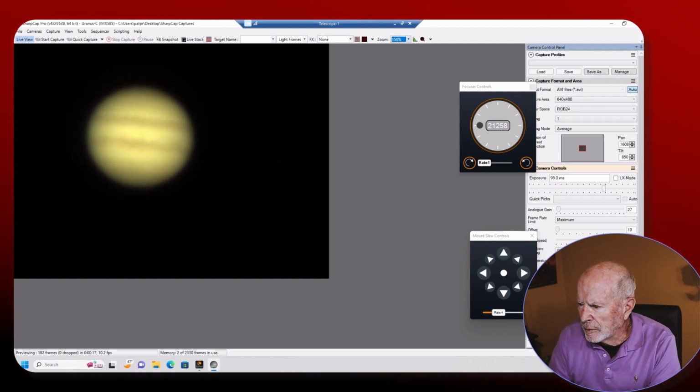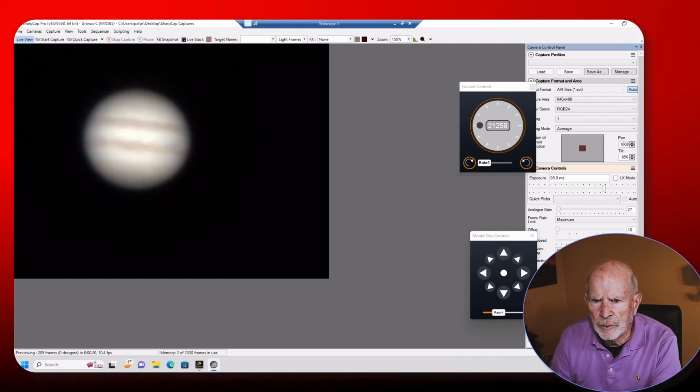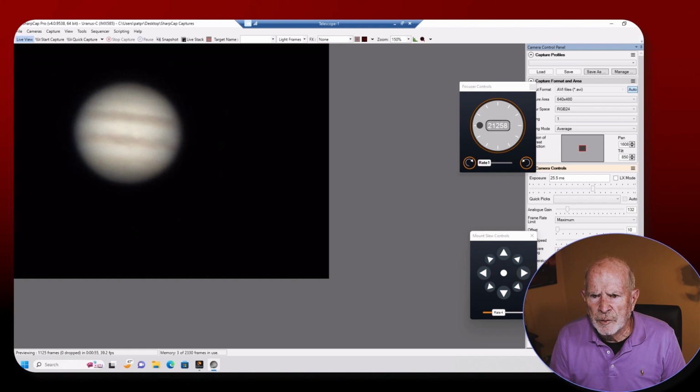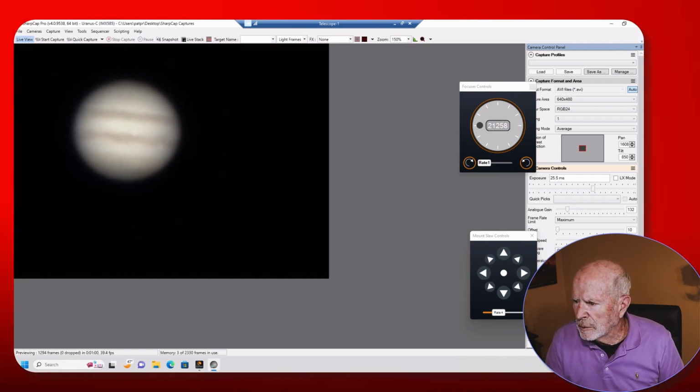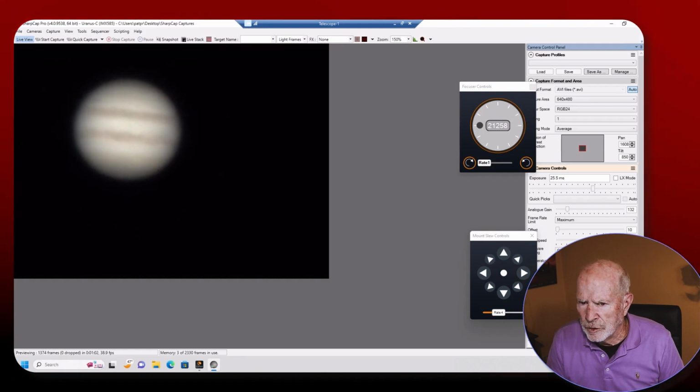Now let's go over here into the auto colors. There we go. Yeah, see how it's bouncing around? There's turbulence in the atmosphere. It's a little breezy out there. Aloft, we've got a jet stream.